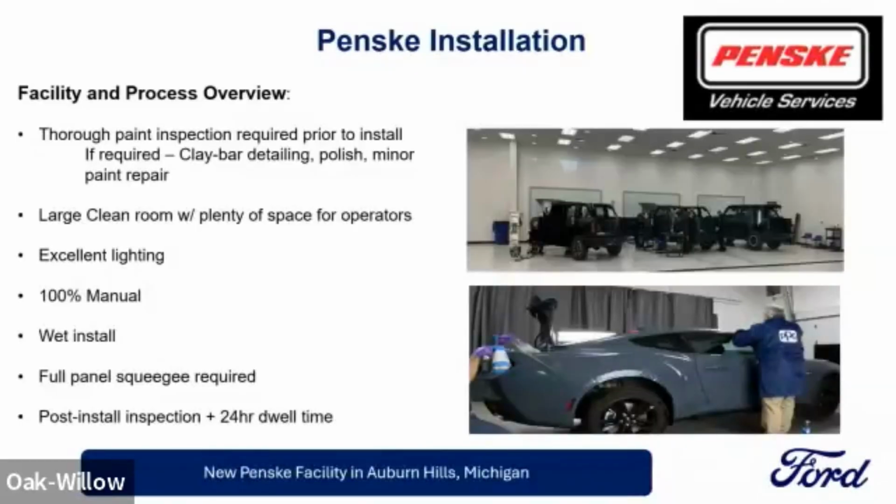This section is going to describe Penske and the installation, a high-level overview of the installation process being done right now. Penske Vehicle Services has a brand new facility in Auburn Hills, Michigan, where this process is in place right now. But prior to any installation and application, the vehicle needs a thorough review from a paint perspective. And Penske will do any polish, buff, detailing, or minor paint repair if required. At the facility, it's a very large clean room with ample space for the operation. Excellent lighting is in place. The process is 100% manual.